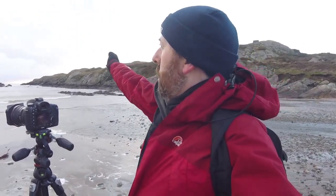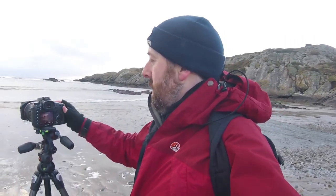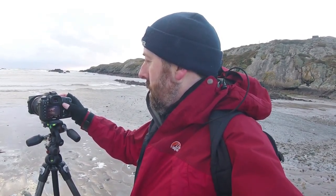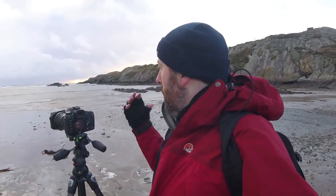It looks like this cloud's going to sweep away as well, which would be nice, because it's the sunset. Might get a nice sunset, and I might head over the other side of the church a bit, just for the last bit of the sunset, but it's more exposed down here, so I'm feeling the wind a bit more.